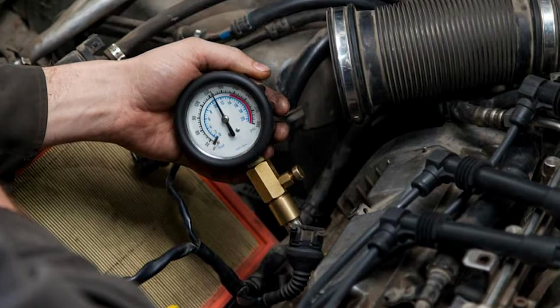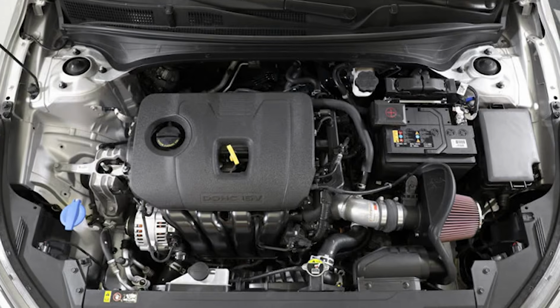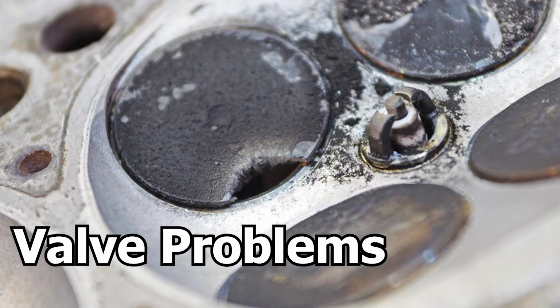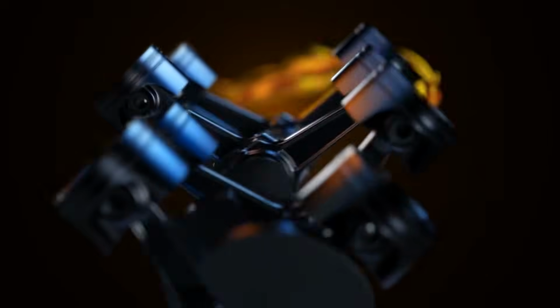Diagnosing low cylinder compression can help identify potential issues within the engine's internal components, such as worn piston rings, cylinder head gasket leaks, or valve problems, which can then be addressed to restore proper engine performance.